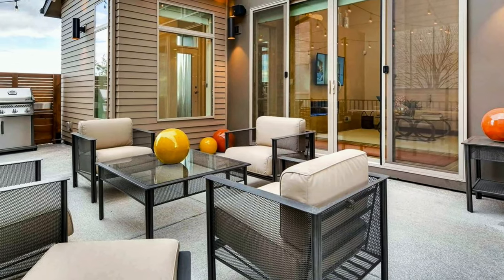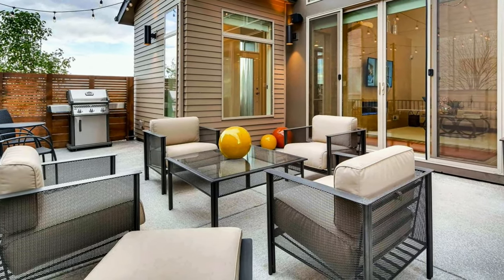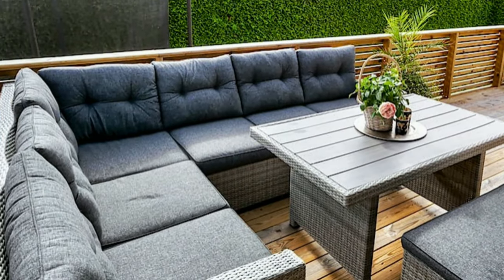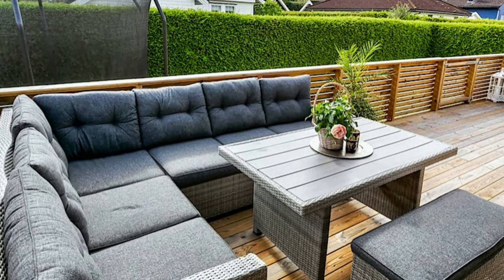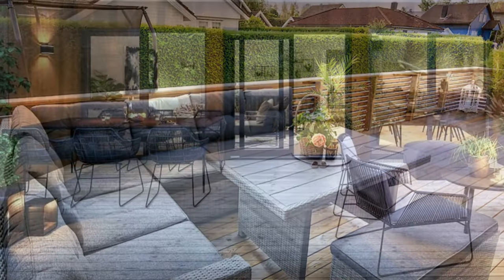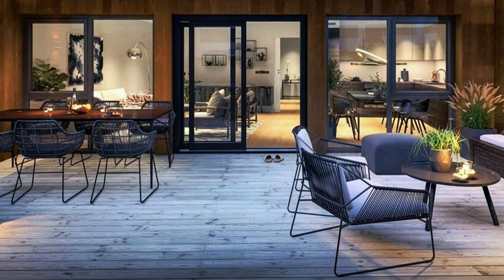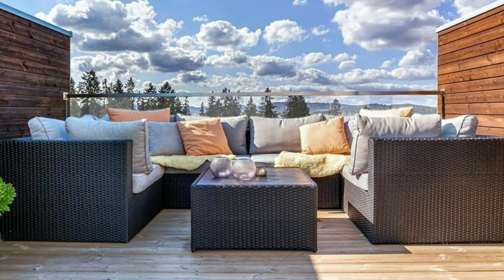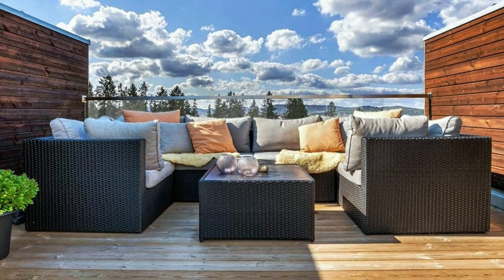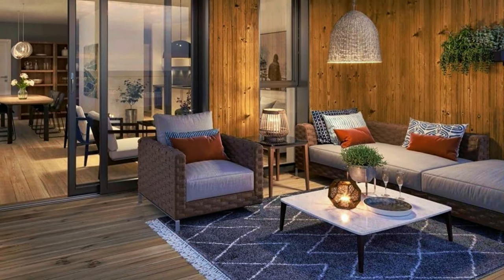Modern urban patio, superb decorated. Wooden deck with beautiful outdoor sectional sofa, armchair and coffee table. More ideas in this beautiful video.